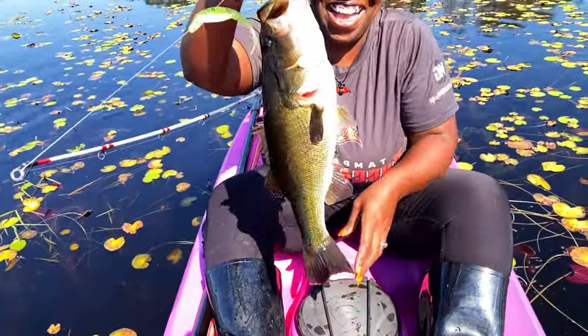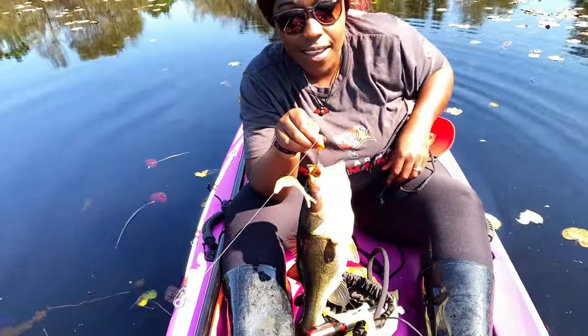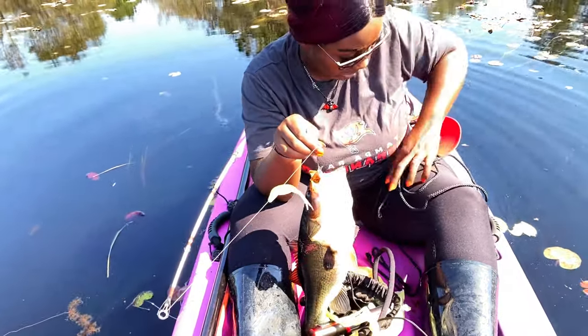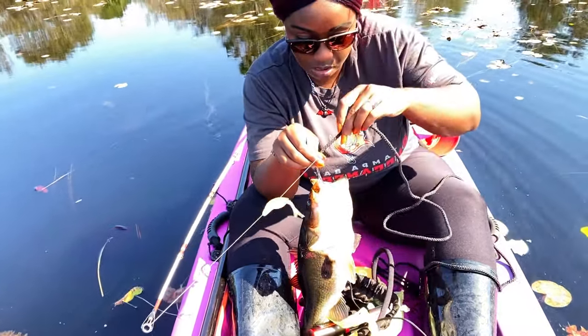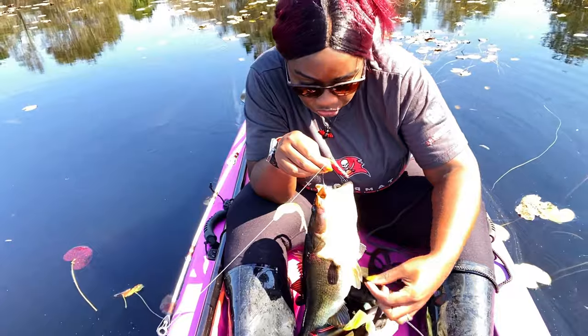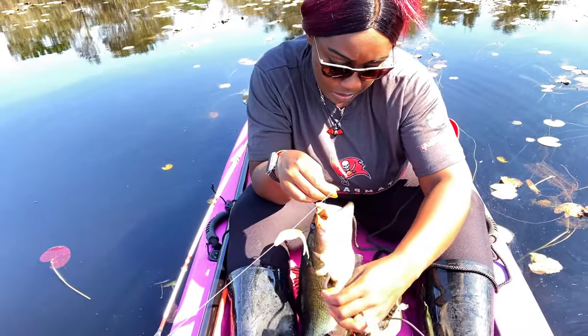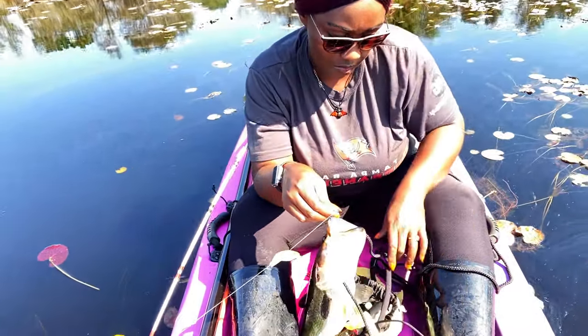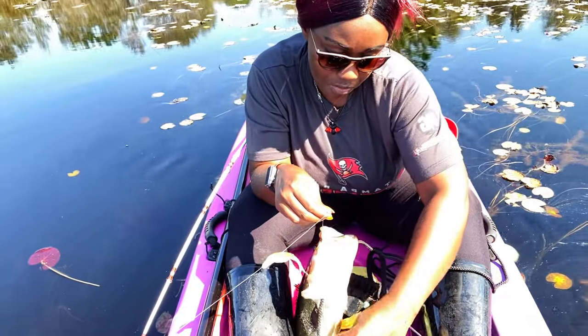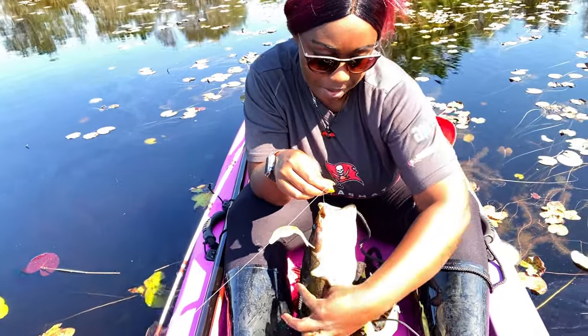Oh, I'm trying to get situated. Look at this. All right, guys, I'm going to put some string in his mouth. So this is the biggest bass I have ever caught in my life. I'm just trying to get the string to go through his mouth. Okay. Just like that. Maybe a little bit more. Sorry, buddy. I'm trying to get you underwater.